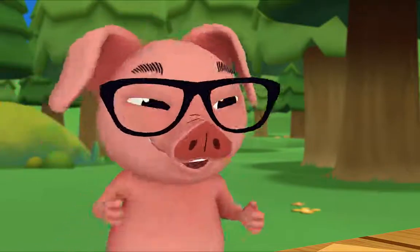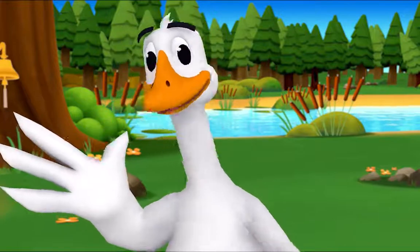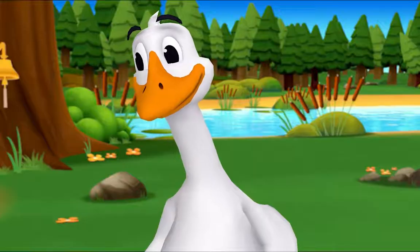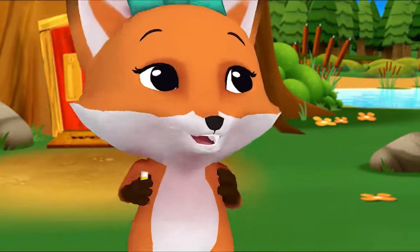Mr. Goose, can we trace a letter? Absolutely. Let's practice making the letter Y. Who can think of a fun way to do it? I know! Let's trace letters with a glue stick. Well, that sounds like a great idea. Fox, why don't you go first? Okay.